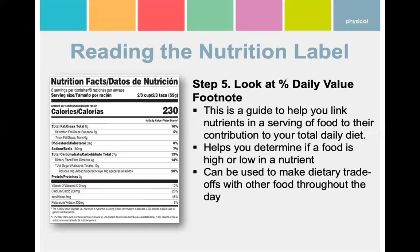You want to look for a higher percent daily value for dietary fiber, vitamin D, calcium, iron, and potassium, and then a lower percent daily value for saturated fats, sodium, and added sugars, those things that we have already talked about limiting.